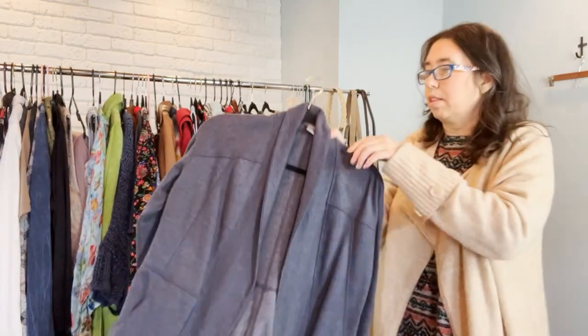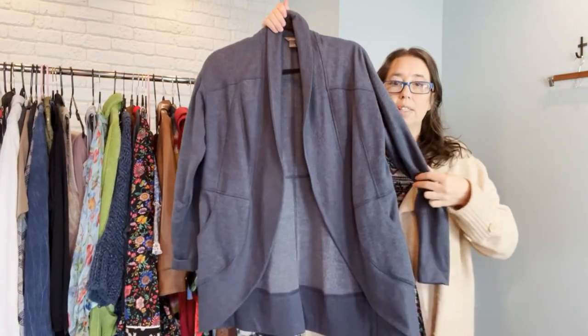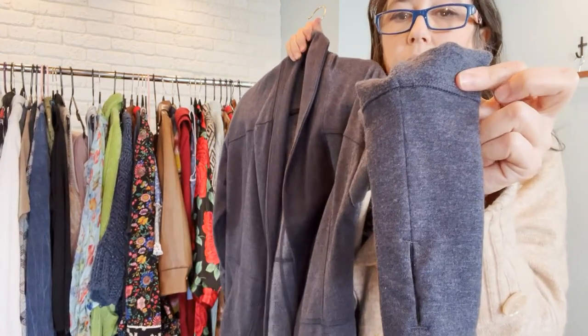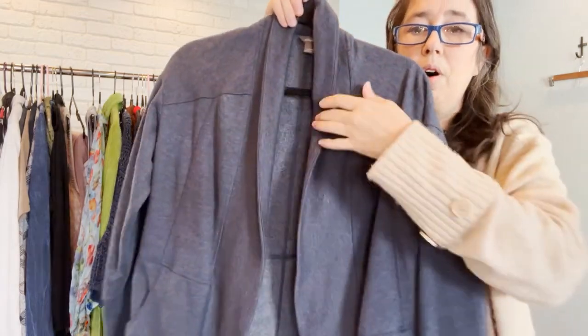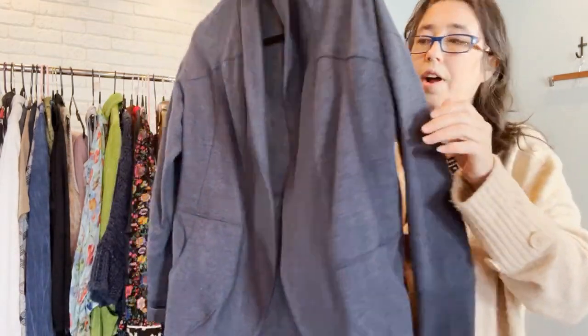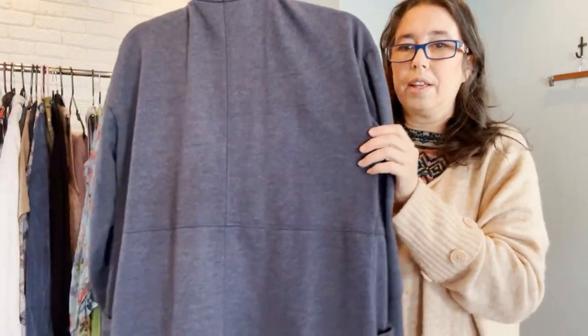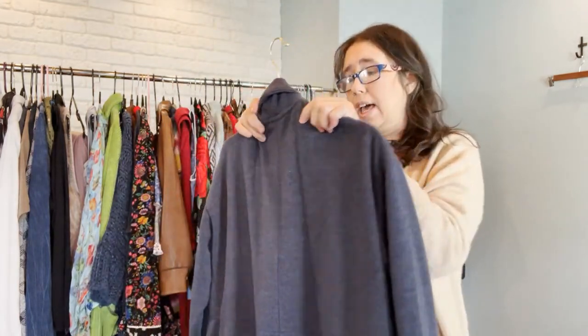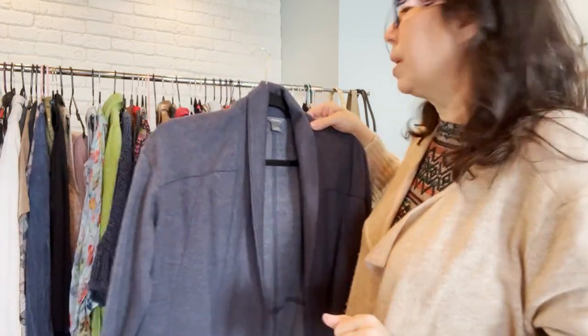Okay, I got this at my local Goodwill. And it is a very substantial, very nice quality Eddie Bauer athleisure jacket. We have the thumb holes. It's open front and this heather gray that almost has a hint of blue as well. It's long. It's in excellent condition. It's size medium women's.